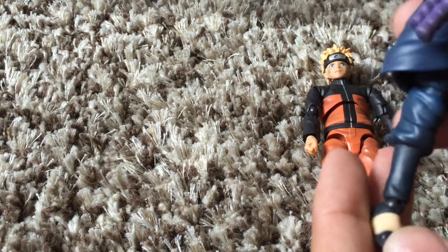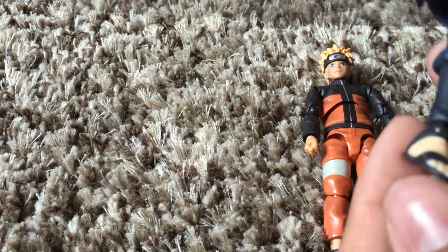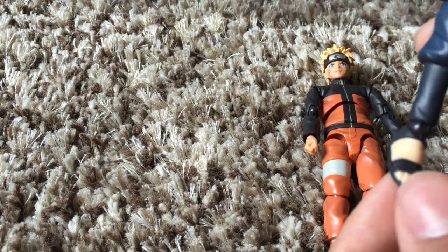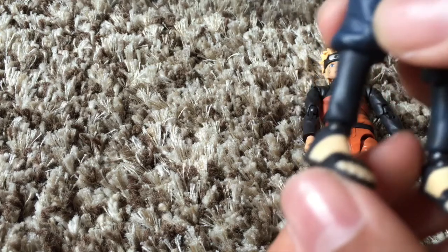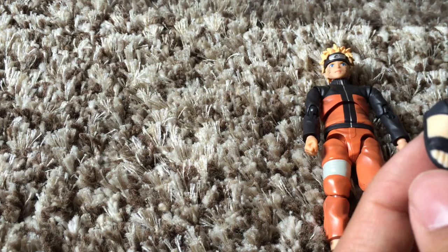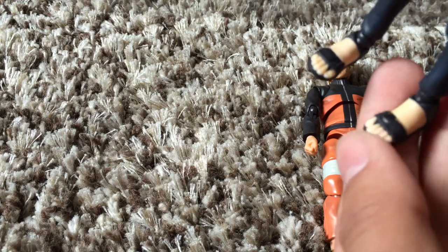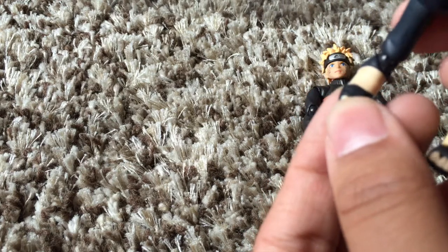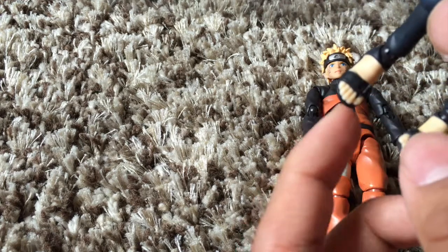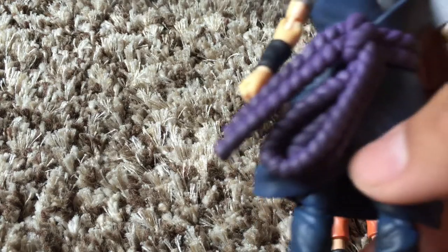The legs can go forward and backward, up and down. I was about to say sandals again. His ankles can move really any way you want them to because they're on ball joints. And what's weird is that the top of Naruto's feet can move, but it doesn't look like the top of Sasuke's feet can. So yeah, a little bit different there. Oh wait, maybe they can. Yep, they can. It's just a little more difficult on this foot. I don't know why. I don't want to break it, but on this foot they can. I don't know about this foot. It looks like it can, but it's kind of hard. I don't know if it's just my figure.